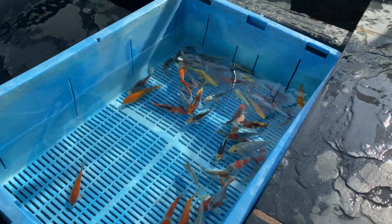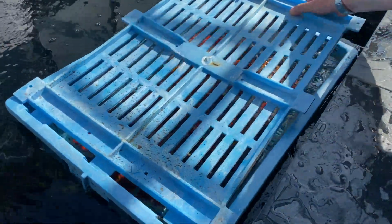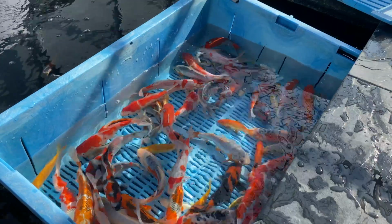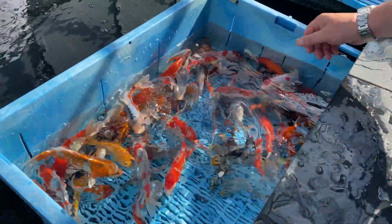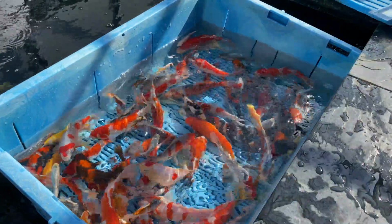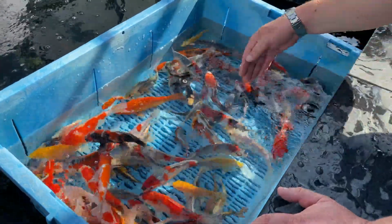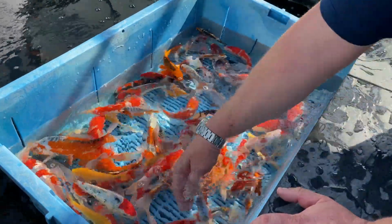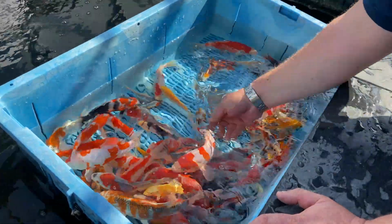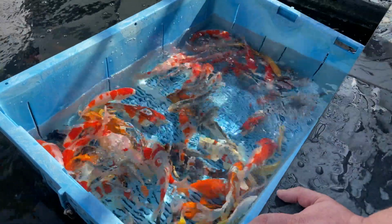Paul, if you move them into the first tank. Don't forget as well, this is really the first time we've seen them so up close, so we can get an idea of how good these are, and we're very happy with them. They are really good. Just fabulous. Look at that.